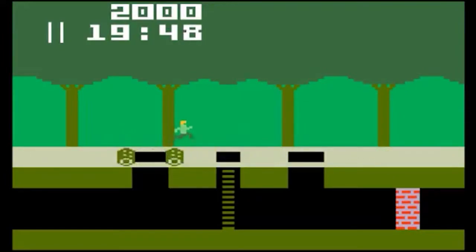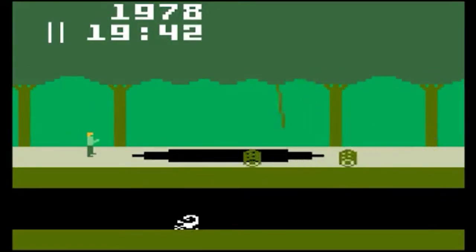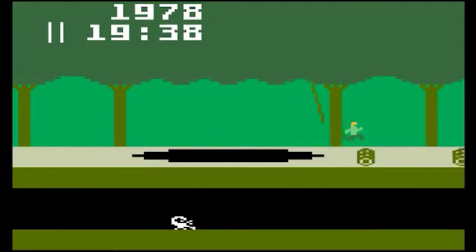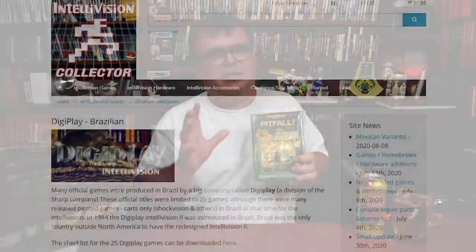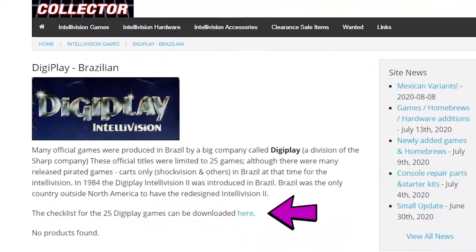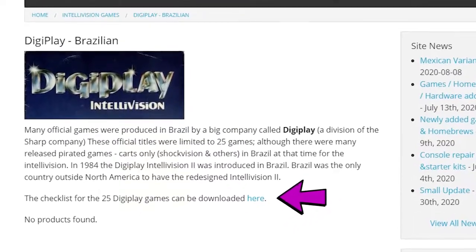And as for the Digiplay, I didn't know anything about Digiplay Pinball. I do know that if you check out the Intellivision Collector, he has a section on Digiplay. There's no games listed there right now for sale, but what you can get there is a checklist. And a lot of the different pages on his site have a checklist so you can actually mark off your own games. So you can check out your 125 or the other little subsets like Sears or Digiplay or other variants within the original 125 themselves.